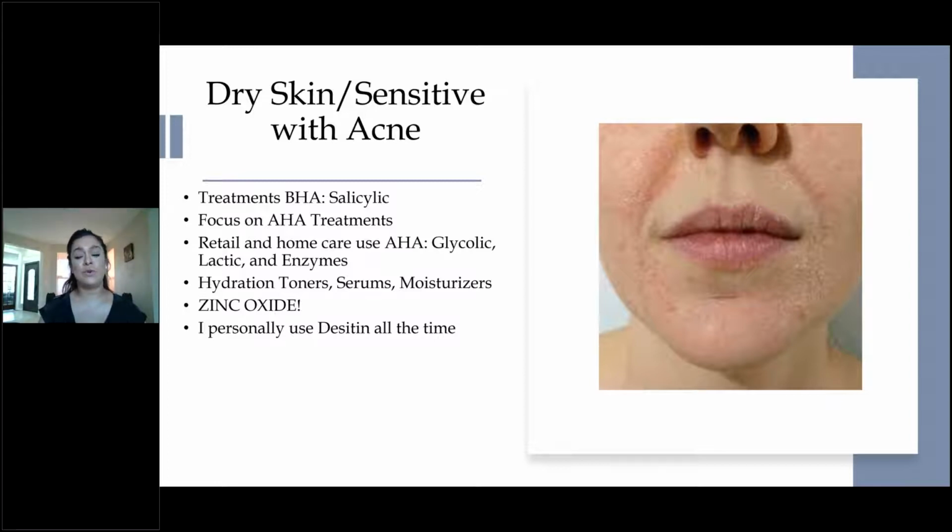I would focus on the AHA, right? Our glycolics, lactic, mandelic, even enzymes for treatments as well. It's going to really help kind of rotate that skin and allow for the new skin to come through. At home, I would only send them home with glycolics, lactics, and enzymes.